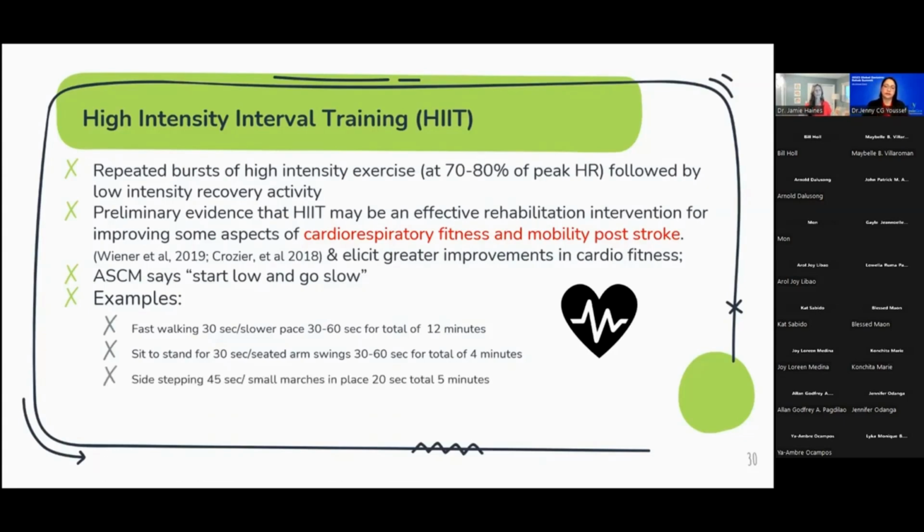Here's another one, sidestepping. Maybe you use resisted bands, maybe you use a weighted vest, maybe nothing. And then I stand and do small marches in place. And then I go back to high intensity sidestepping, and then I do something lower. So you can combine anything you want. For someone who's lower level, you can do circuits in bed, rolling, bridging, scooting your butt side to side, but thinking about it, let's just keep going. Let's just keep going. Those are some other ideas.